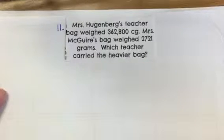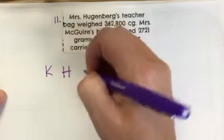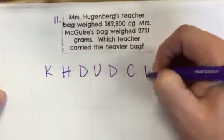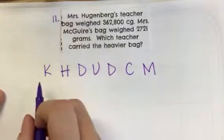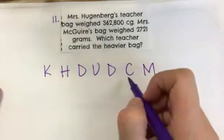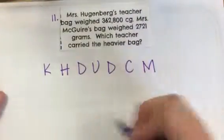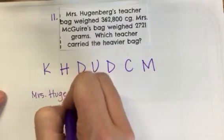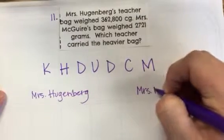So the first thing that we need to do is convert our units to be the same. Just as a reminder, we have King Henry doesn't usually drink chocolate milk. For Mrs. Hugenberg, we're going to take our centigrams and move them to grams, because Mrs. McGuire's bag is already in grams. So I'm going to put Mrs. Hugenberg over here and Mrs. McGuire over here.